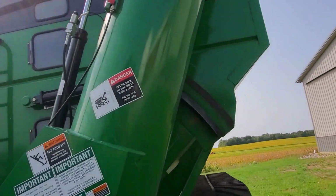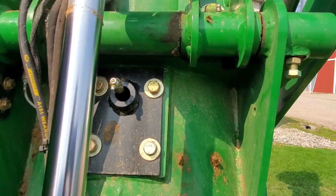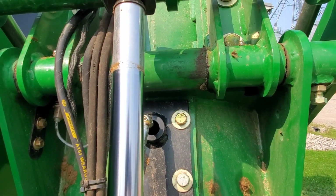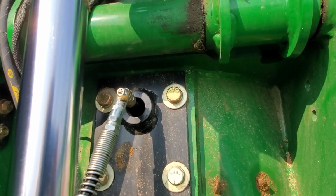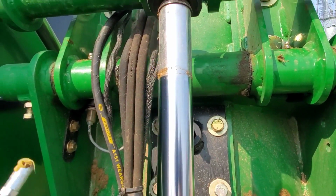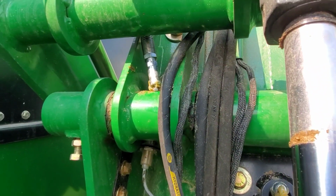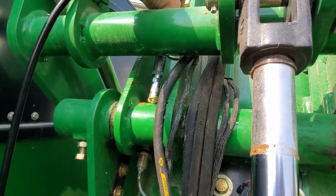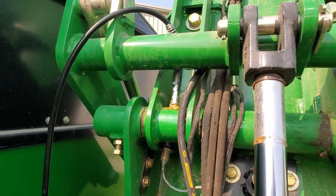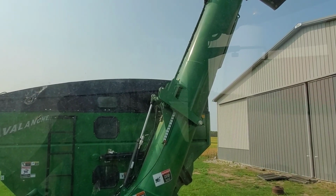Okay, well, we can at least get to one of them now. That one right there. So this is a fancy grease fitting here. It's got a pressure relief on it, so it'll only take as much grease as it needs. Which is basically very little. But we can also maybe get on that one. Yeah, I don't know. We might have to fold the auger a little bit. Yeah, not gonna work. Okay, I did get those two.